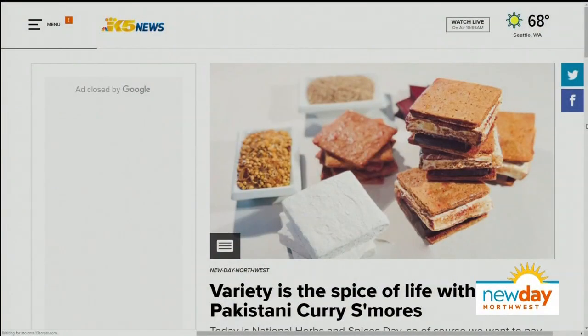This is great. World Spice shared their s'mores recipe with us, and you can find it posted now on New Day's website.